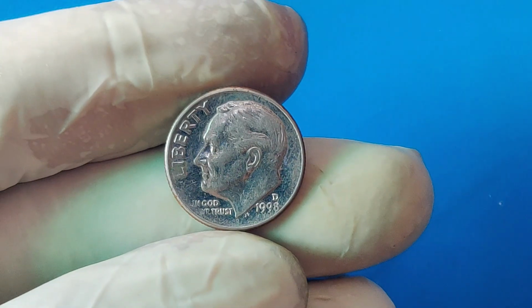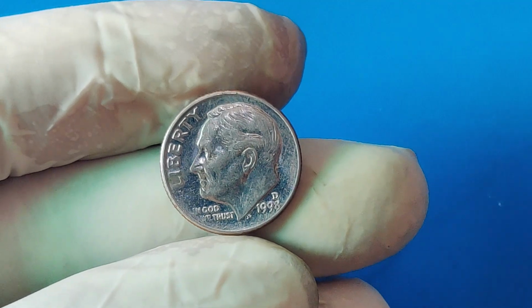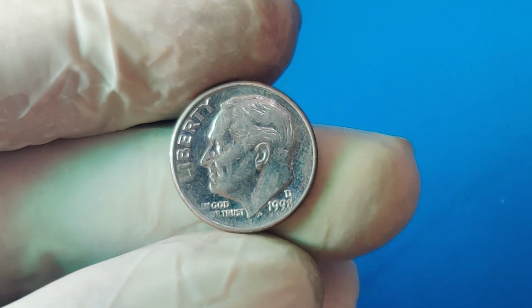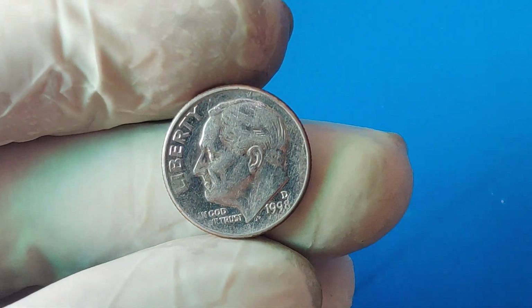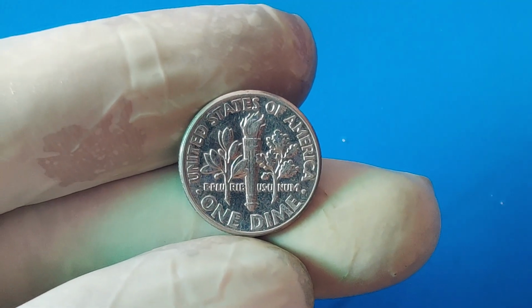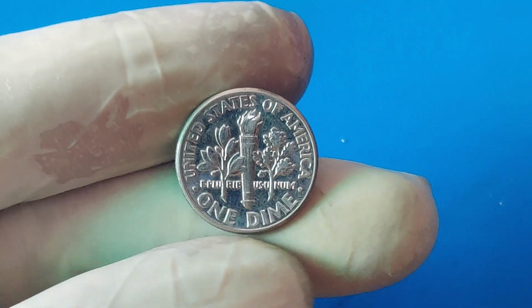A dime, on the other hand, is struck on a smaller planchet made of a copper-nickel blend, giving it a silvery appearance. However, in rare cases, due to a mishap at the U.S. Mint, a penny can end up being struck on a dime planchet, resulting in a much smaller coin with a silvery appearance but featuring the Lincoln cent design. That's exactly what happened with this 1998 penny.